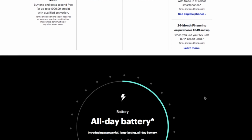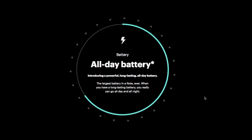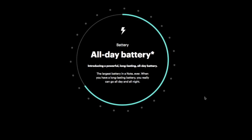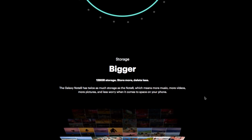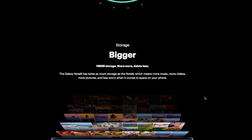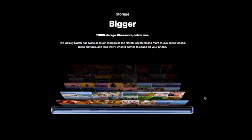So I'm at the Best Buy right now. So let me go over the specs real quick, guys. This is a new 6.4 inch display, 1440 by 2960 pixels, and then same as the previous Note 8, it has a 12 megapixel camera, which is 2160p.